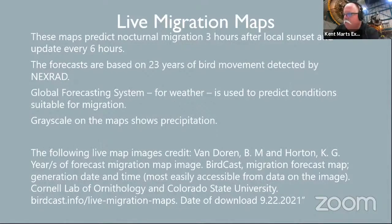So the maps predict nocturnal migrations begin 3 hours after local sunset, and they update every 6 hours. So interestingly, the birds don't immediately migrate, apparently, as soon as it gets dark. They begin to migrate a few hours after dark. And this forecast is based on 23 years of bird movement detected by NEXRAD. Now, they also use the Global Forecasting System, which is a weather platform, and they will use it to predict conditions that are suitable for migration. So as we showed a minute ago, grayscale on the maps shows precipitation.